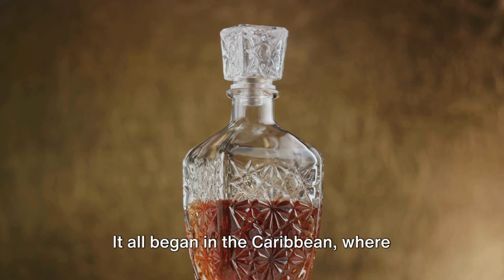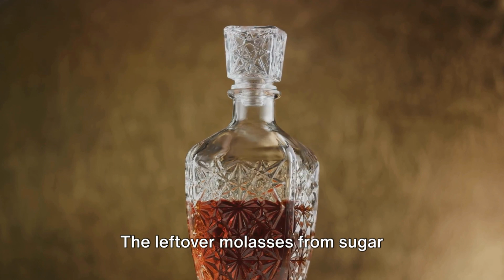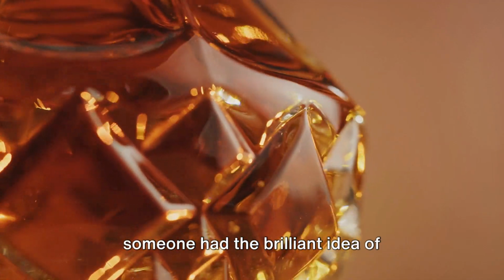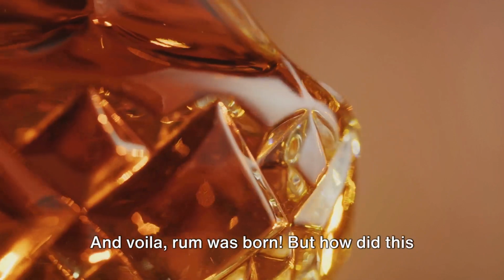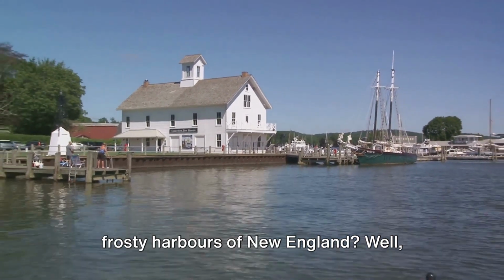It all began in the Caribbean, where sugarcane plantations were aplenty. The leftover molasses from sugar production were initially discarded until someone had the brilliant idea of fermenting and distilling them. And voila, rum was born. But how did this tropical treasure find its way to the frosty harbors of New England?